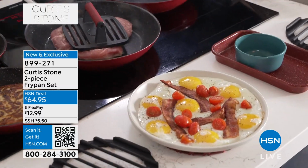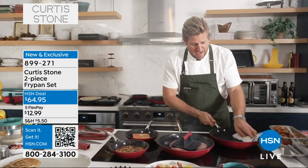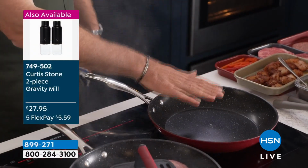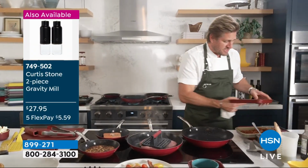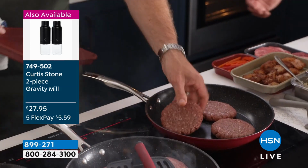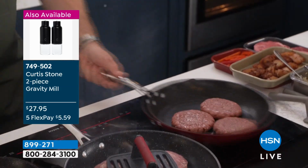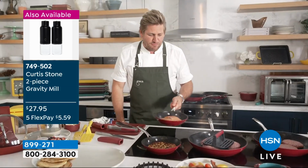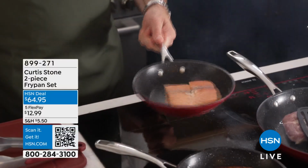Let me show you the cleanup. You get a towel, you come on in here, and you wipe it clean. It is that quick. It is that simple. You start cooking again, no matter what it is. You want to do some burgers? Let's do some burgers. You want to cook skin on fish? No problem. Nothing sticks to the pan. That's what I pride myself on, and of course it makes the cleanup really, really simple.